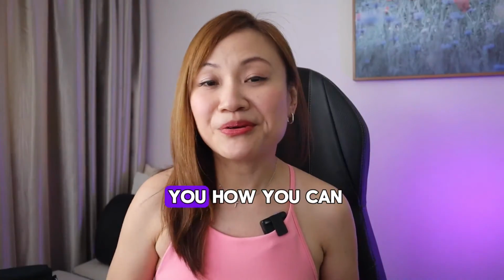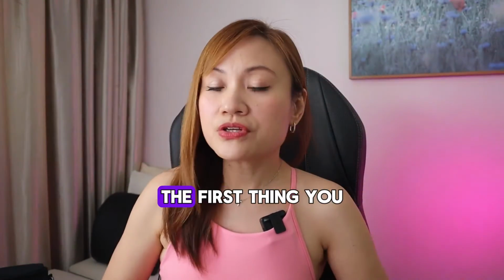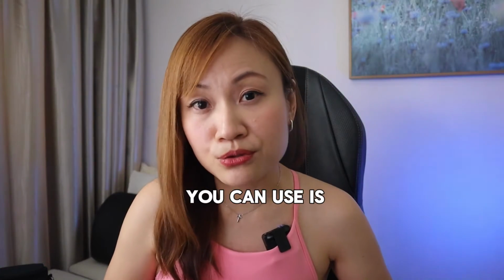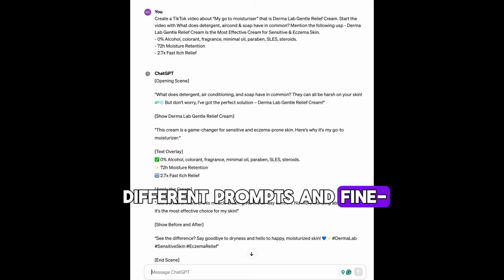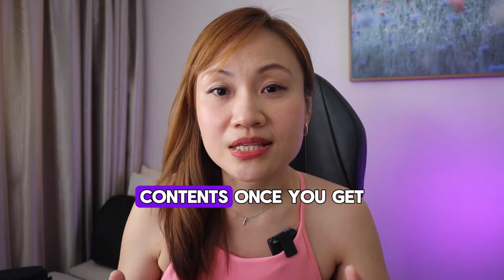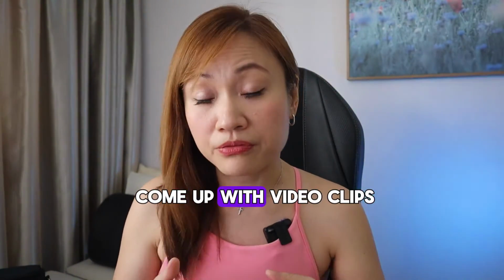Now let me share with you how you can recreate the AI generated TikTok contents. The first thing you need to do is to come up with a script, and with that, the AI tool that you can use is ChatGPT. If you are familiar with ChatGPT, you need to use different prompts and fine-tune your script to make it more suitable for TikTok contents. Once you get the video script done, then you need to come up with video clips.